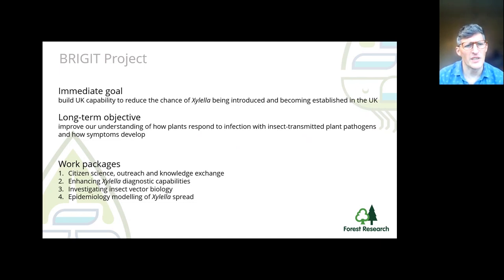The project was set up with four distinct work packages. Number one was all about citizen science, outreach and knowledge exchange. Secondly, enhancing Xylella diagnostic capabilities, concentrating on the pathogen itself. The third was investigating insect vector biology, concentrating on those spittlebugs, where they are and how they move, potentially in the UK. And the fourth was epidemiology modelling of Xylella spread, so how Xylella might spread throughout the country, should it ever be introduced, or where it might be introduced.